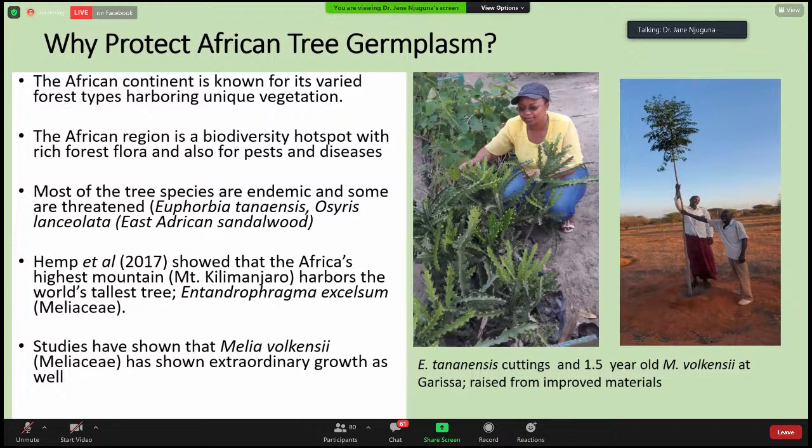You can see the name there, belonging to the family Meliaceae. Surprisingly, or coincidentally, we've been working on other indigenous species, Melia volkensii, which you can see at the extreme right. And this is a one and a half year old seedling planted in the drylands of Kenya from our improved materials.